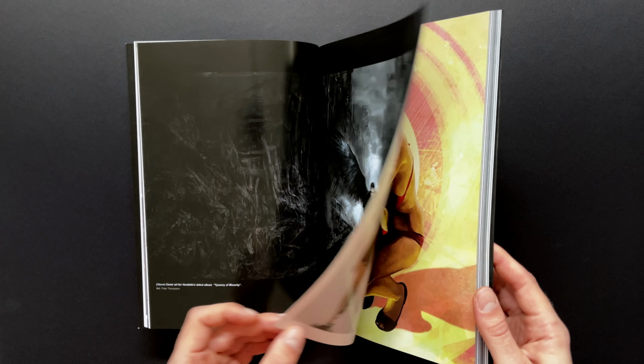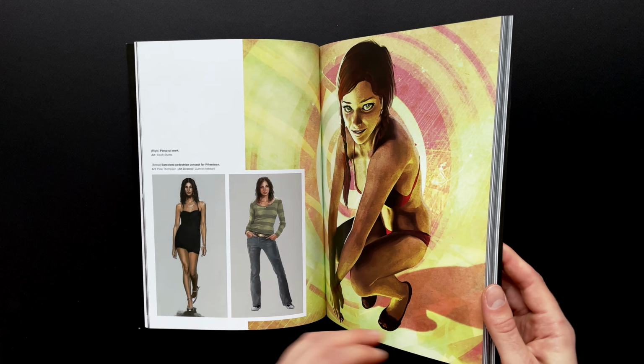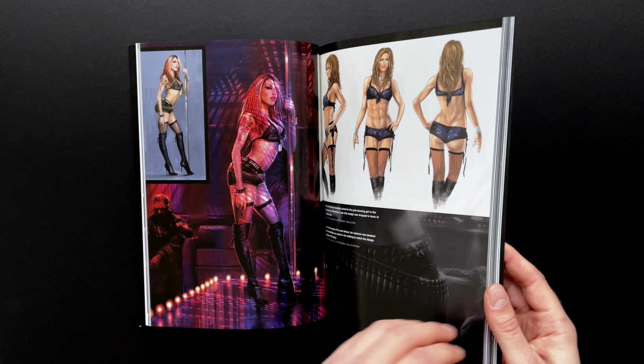That completely undermines everything else the book is doing so well to be a brilliant company showcase. It's a really weird, unfortunate, and damaging omission. I mean, there's not even a page listing all the projects they've worked on.